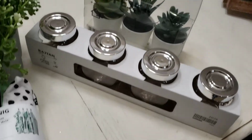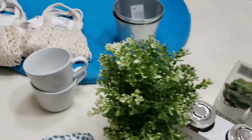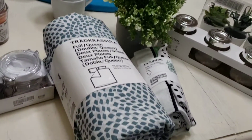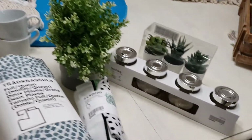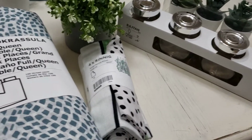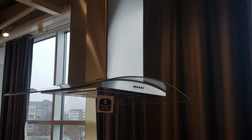So this right here is our little haul. Brace yourself, because up next are some absolutely beautiful showroom displays. A perfect way to get ideas and go back home to create in your own space.